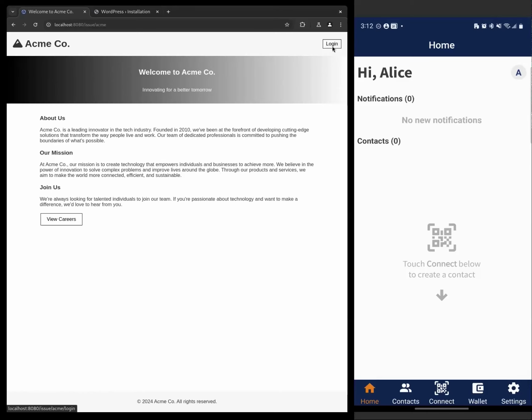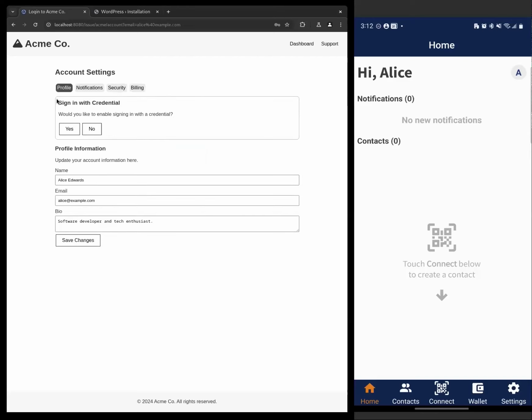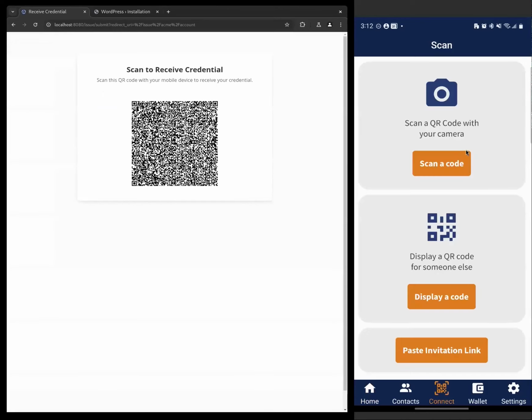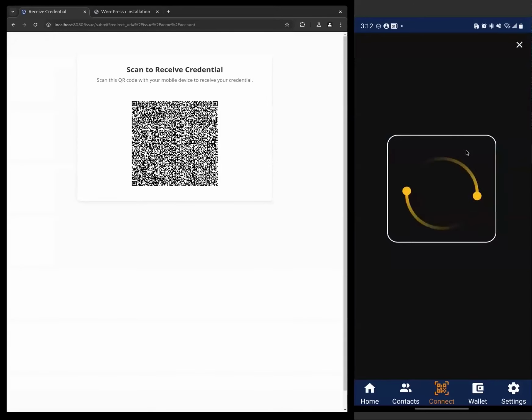Then let's suppose that one day Alice signs into her employer's site here, and we get a new banner that pops up on our account screen that asks us if we would like to enable signing in with a credential. So if we click yes, this brings us up with a QR code that we can scan to receive our credential with the Holder Plus app. So I'm going to pull that up and we'll scan the QR code.